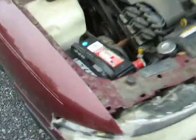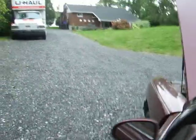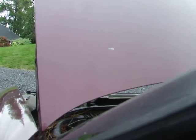Idling a bit with the air. See down there? You can see the air conditioning compressor running. The slower it idles, the more it clatters a bit because of the harmonic balancer. I'll turn the air conditioning off. If you speed it up a bit, it gets quieter. No problem. Replace the harmonic balancer and it'll be perfect.